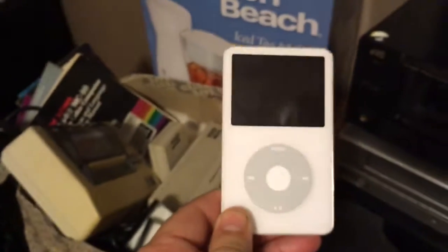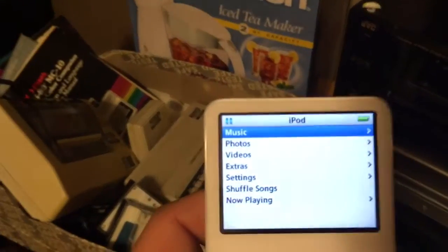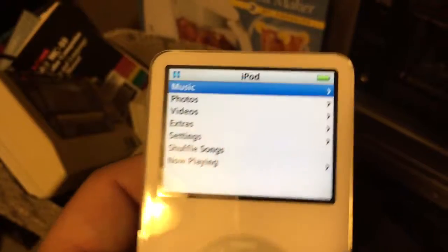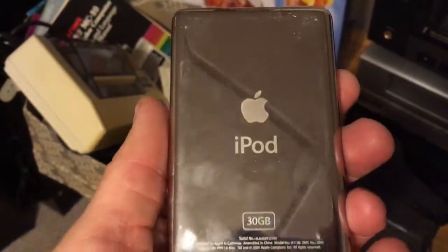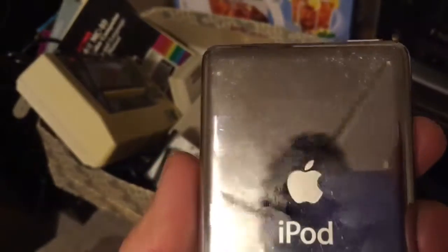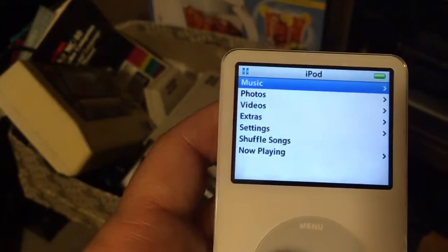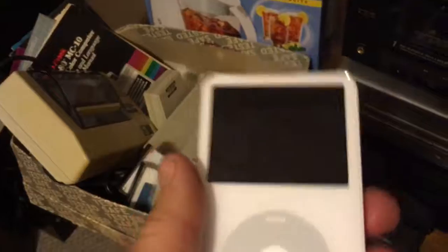Alright, backing up here. I got this from the same place I got the iced tea maker. I got this 30 gig iPod. It seems like it's working. Charged it up and it seems like it's doing pretty good. And it's actually in really good shape. A lot of these with the silver get really scratched up. This one had a hard case on it, which was kind of nastied up, and I took the case off and I was like, oof, this is in pretty good shape. So from the looks of it, everything checks out. Looks like about $30 to me.